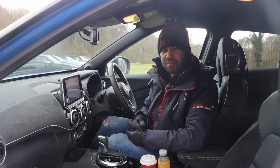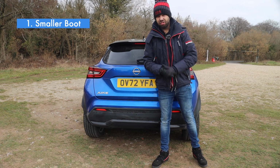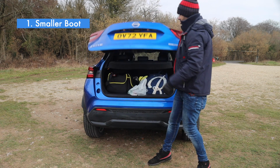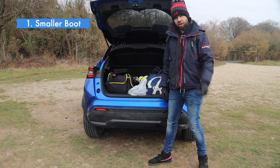Safe as houses. Now, time for 5 things I dislike about the new Nissan Juke Hybrid. The first of which, number 1, is the boot. As I've mentioned, it's smaller than before, and it is somewhat disappointing. Although, having said that, I have been able to fit all my filming stuff in here, which I was surprised by, so not all bad.